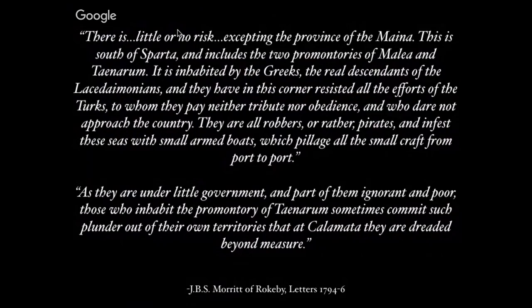They are all robbers, or rather pirates, and infest these seas with small armed boats, which pillage all the small craft from port to port. And in another letter later, as they are under little government and part of them ignorant and poor, those who inhabit the promontory of Tyneron sometimes commit such plunder out of their own territories that at Kalamata they are dreaded beyond measure. So their reputation precedes them.